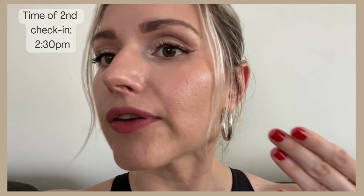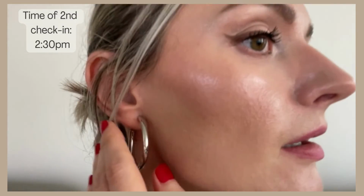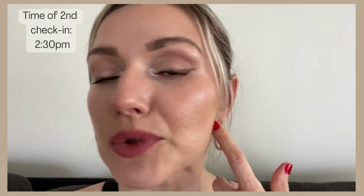Anyway, but the foundation is looking good. It is still living its best life on my face. There is still no creasing. It hasn't moved, but now it's time for a workout pretty soon, so we'll see how it does after that.